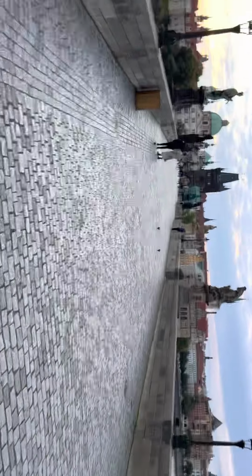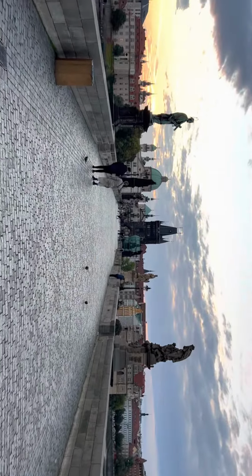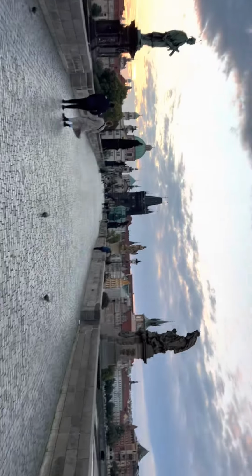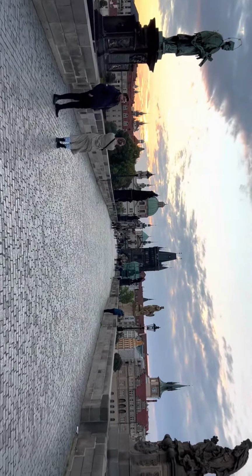Somebody else photographing. Gradually starting to get more people. And later there's gonna be a ton of people here. Although it's still quite charming, despite all the tourists. Of course, we don't count as tourists. We're not the ones running the city.